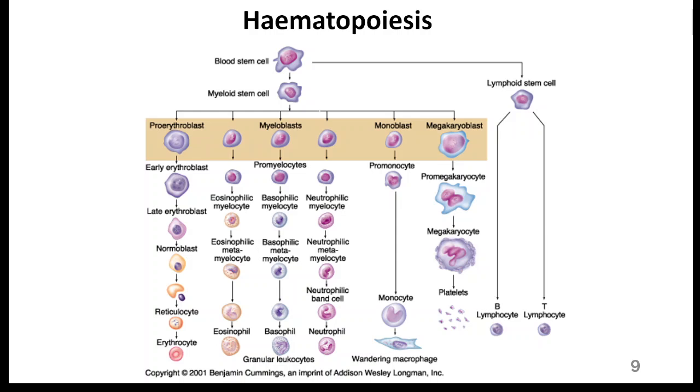Right, now this lecture is about erythropoiesis. So erythropoiesis is just a part of hematopoiesis. Hematopoiesis is the production of blood cells, whereas erythropoiesis is the production of red blood cells. All right. So now this whole schematic shows hematopoiesis, but this is the part we are interested in here. This is the red cell part. You can see the red cell lineage here.